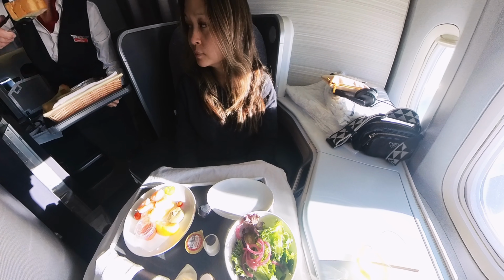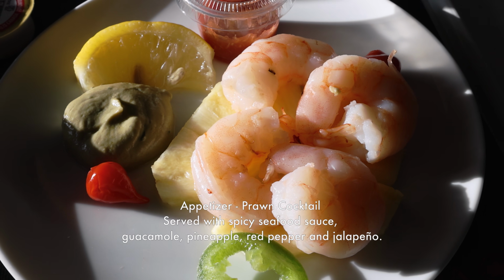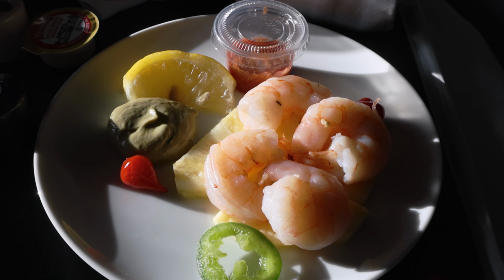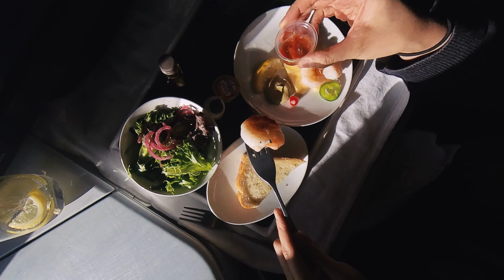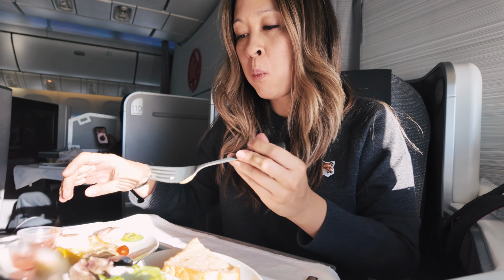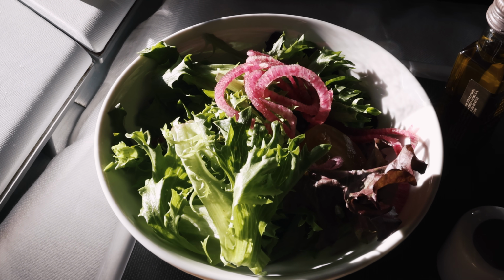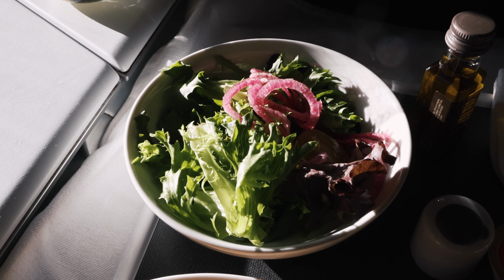We have a prawn cocktail, which is a signature Chef Hawksworth item, and it's served with a spicy seafood sauce, some guacamole, pineapple, a single red pepper, and a single slice of jalapeno. It also comes with a green salad, and I select the garlic bread from the bread basket. The presentation is actually really nice, and everything also tasted really great as well. It's a good start to the meal, actually.